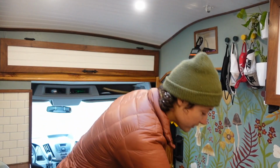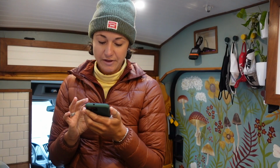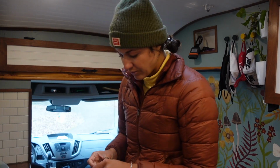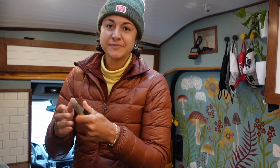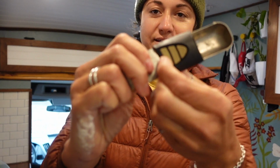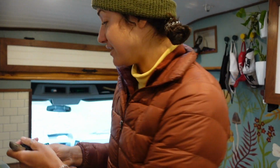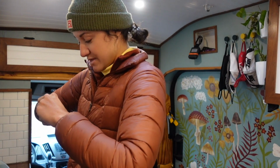So we got flour. We never have flour in the van. 2 cups flour, 4 teaspoons baking powder. Oh, we do! I forgot I bought this. Okay, it's like you can alter it to be what you need it to be. I've never used this before. This is the first time.